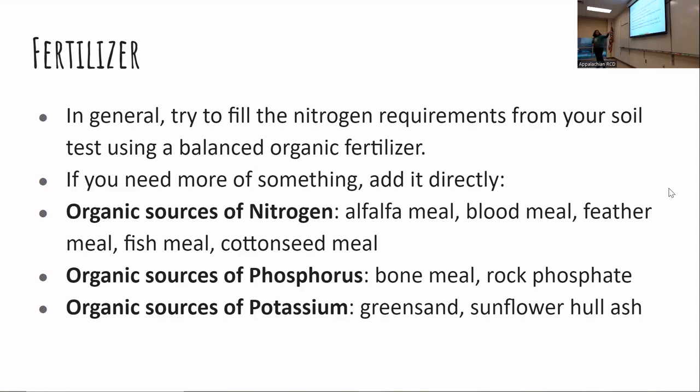Organic sources of phosphorus: bone meal is a pretty easy one to get. Rock phosphate is more of a long-term game for phosphorus. It is just rock dust, so it takes a while for the nutrients to leach out into the soil. So if you want a quicker boost of phosphorus, I usually just go with bone meal. I think it's about 12% phosphorus, and it also has a little bit of nitrogen in it too.